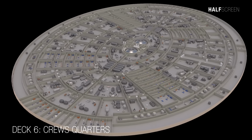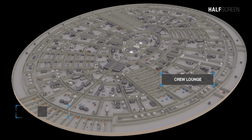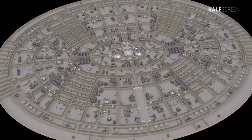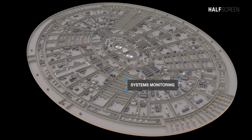Located along the outer rim of this deck are the crew quarters, providing living spaces for the ship's personnel. Nearby to the crew quarters is the crew lounge, and an aid station is available in this area to provide medical assistance. Continuing on Deck 6, you will find a series of laboratories dedicated to atmospheric physics research and high-energy biophysics labs. The systems monitoring and sensor monitoring section serves as a central hub for monitoring and managing various ship systems to ensure optimal performance and functionality.